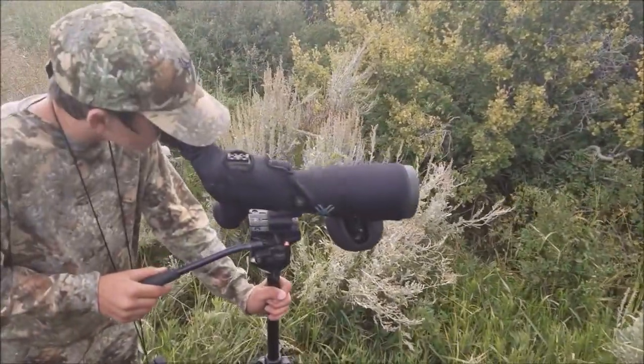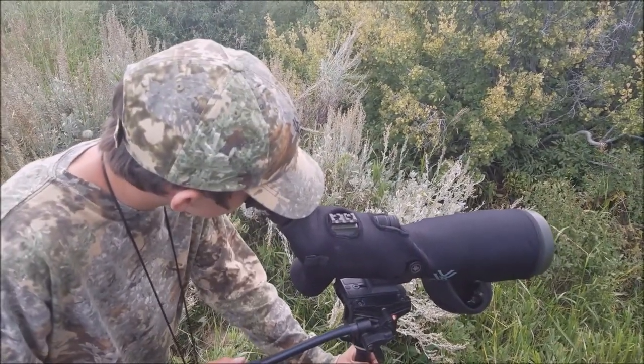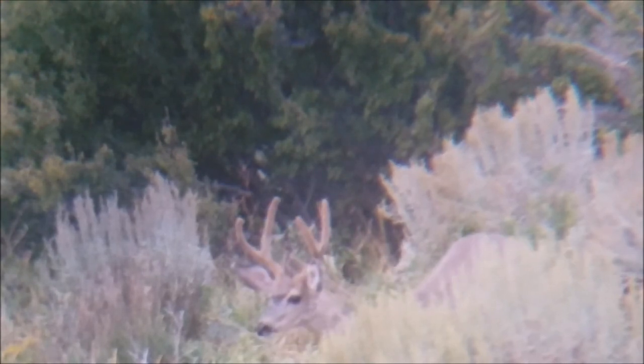Glassing for them. Jace is behind the glass. You think we're going to get a chance this time, Jace? Maybe. We're hoping so. So there's 7 deer in there with him. The does are starting to get up and move, so I'm starting to get a little nervous. They're just feeding, but they're moving around. I think he's going to be getting up here very shortly. Oh, there he gets up.